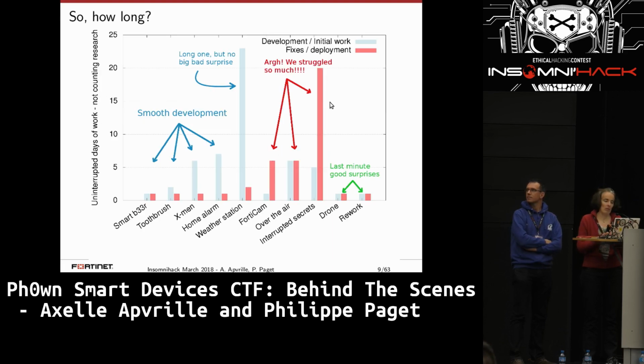Oops, this one was a little bit fast. We also had, fortunately, a few good surprises at the end. Like those 2 challenges, one on a drone and the other one, the rework, the hardware challenge. Well, we didn't spend lots of time creating them, and they worked straight away. We'd love to have more of these, right?